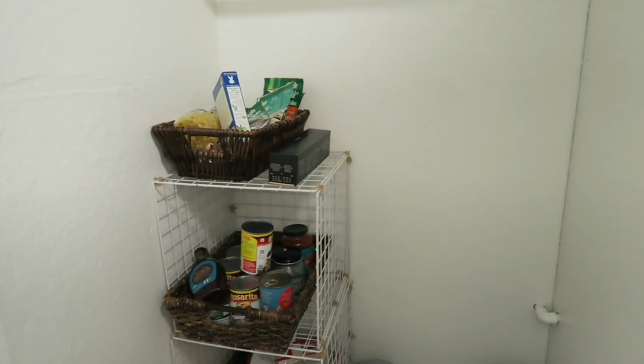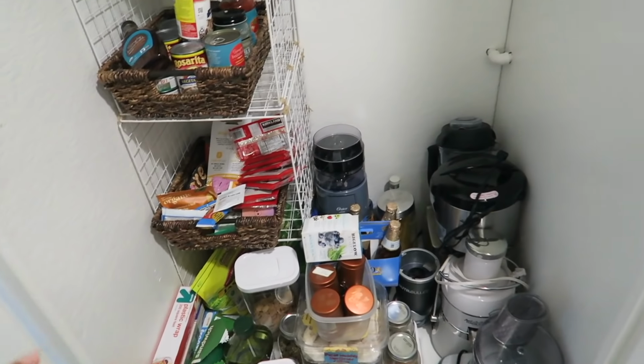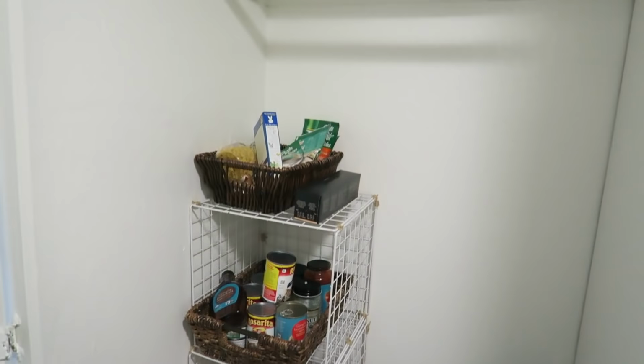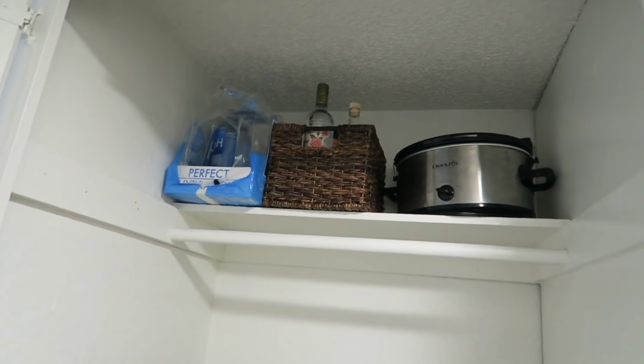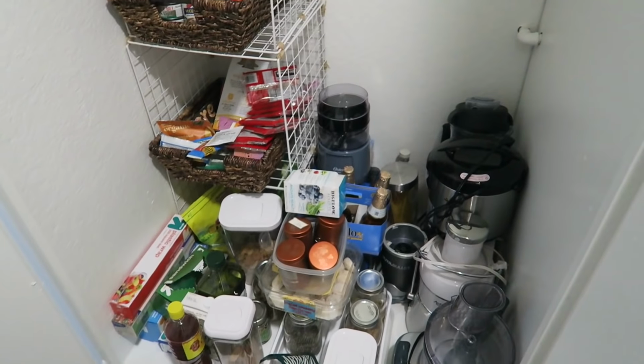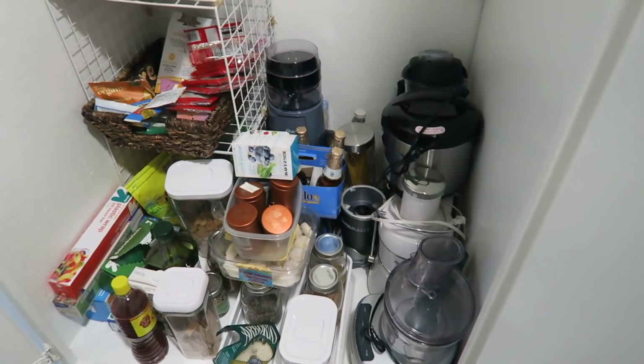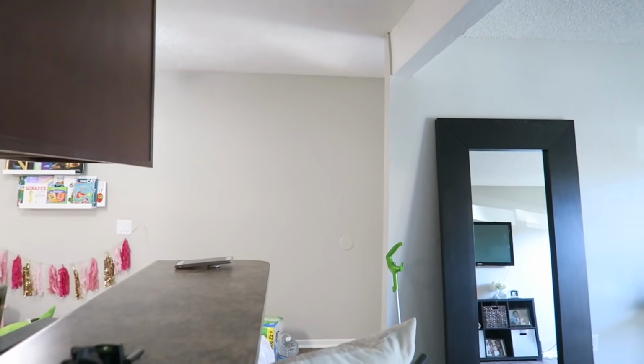What the pantry looks like right now, it's such a big mess. It literally has nothing organized at all. It's just kind of thrown in there for now, but this is what it looks like. I definitely am gonna be putting shelves in here so I can have some type of organization for storage, but I need to figure something out with this pantry for sure.